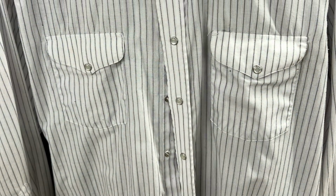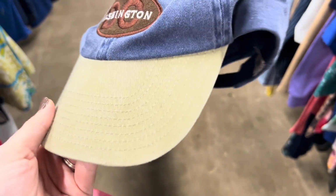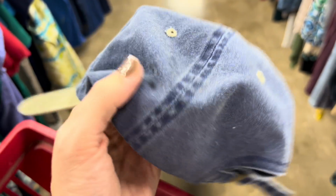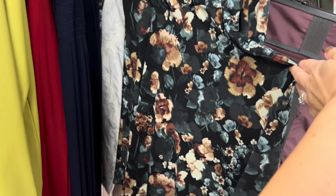Heading over into the clothes section, I was looking, of course, for Josh some shirts. He loves the vintage pearl snaps and all that, so I went over there and checked some of that out. Their clothes are not the best. I did find this really pretty H&M dress.